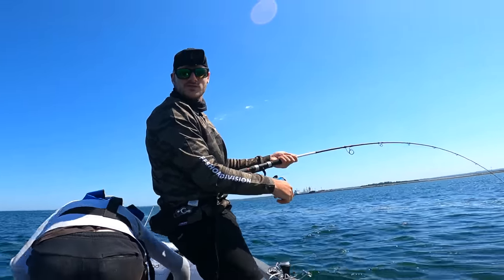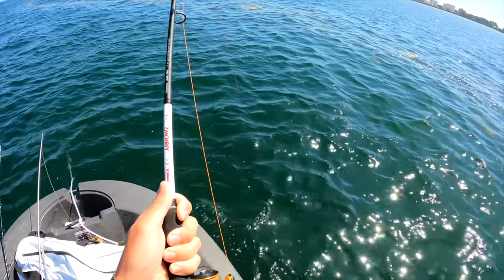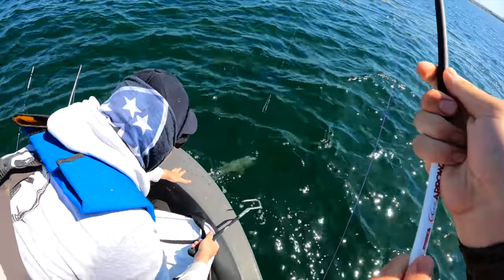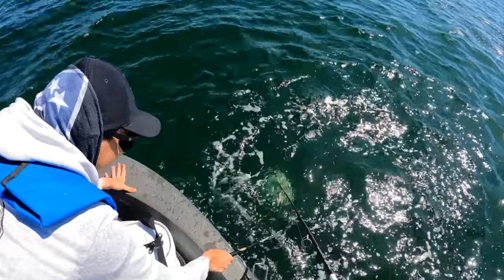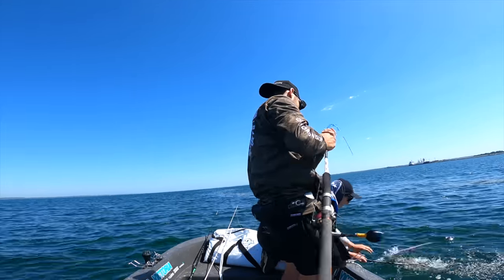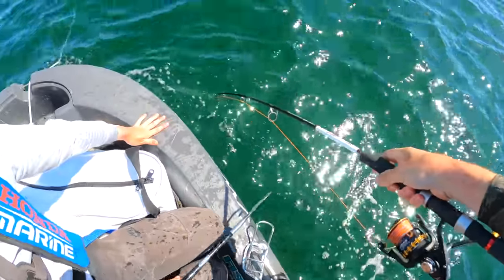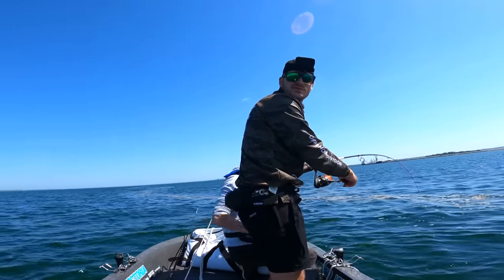This was on a piece of tuna, guys. It's going out the front of the boat. Yeah, it's a gummy for sure. Yep, it's a gummy. Good one? Yep, it's a keeper. Good eater, this one. On the tuna, bluefin tuna for bait.